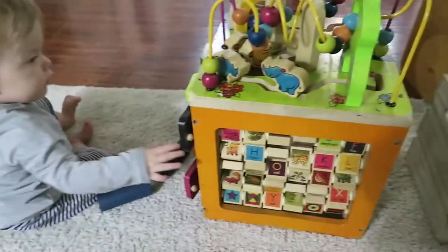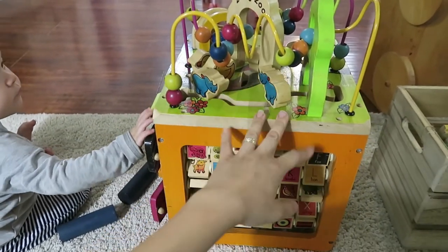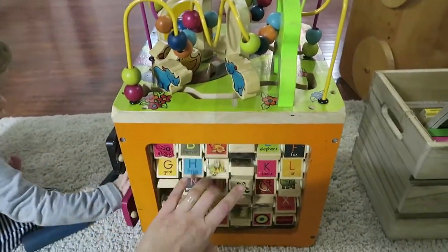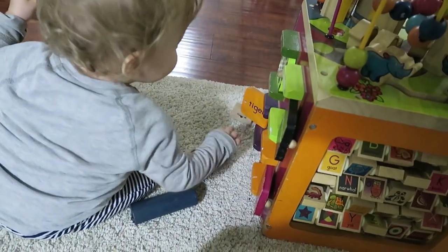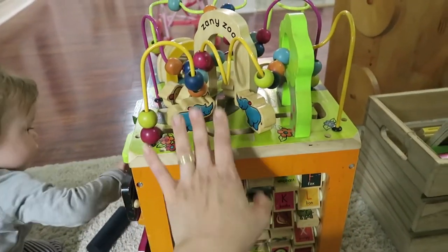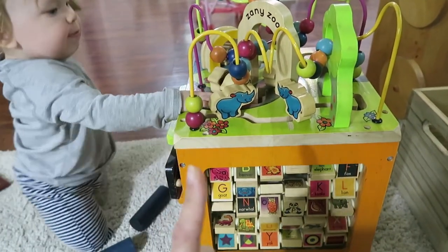So the next thing I want to show you guys that's great for 3 to 6 months and it will grow with your baby is this. I don't know what these are called, but they're great because when they're 3 to 6 months, they're kind of just exploring it. Now, obviously, she knows to open the little doors there. She really likes this toy. We got it used. These tend to be on the more expensive side, so if you can find this used, I would say definitely do that.